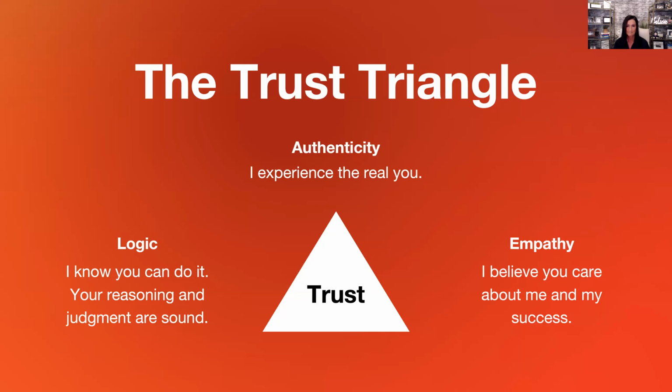And then, Tammy, there's this authenticity piece. This is the struggle we find. For years, Tammy and I have done this informal little study of how many people are actually having the real conversations that build the empathy, that build the logic with the people in their database. And Tammy, it's often a really, really low percentage. And that means we're missing these opportunities to develop these points in a way that's going to get us the top return in our database.